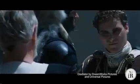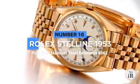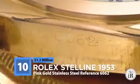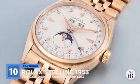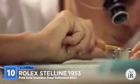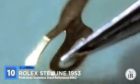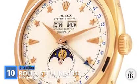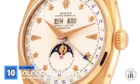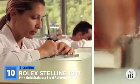Number 10. Rolex Stelline 1953 pink gold stainless steel reference 6062, sold for a staggering $1.2 million. Launched in 1950, the Stelline, or Starlet in Italian, was the first automatic wristwatch with date and moon phases to be housed in a waterproof stainless steel case. That in itself is extremely exceptional and unique.